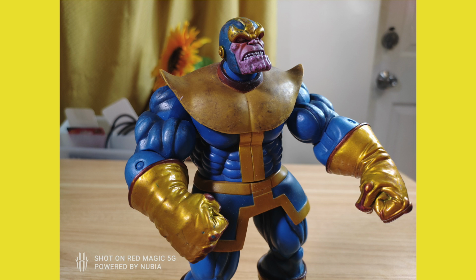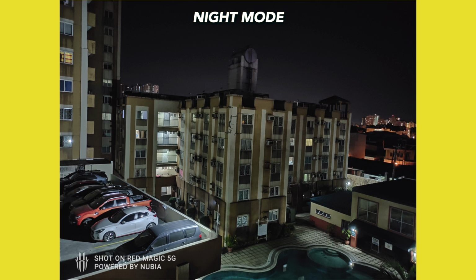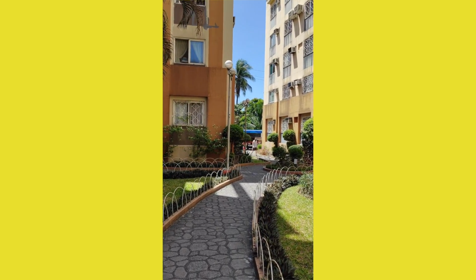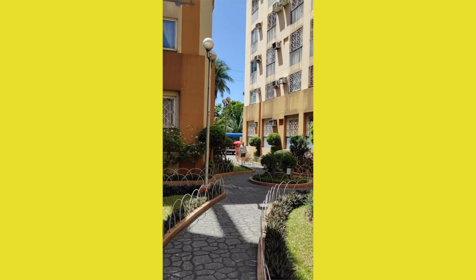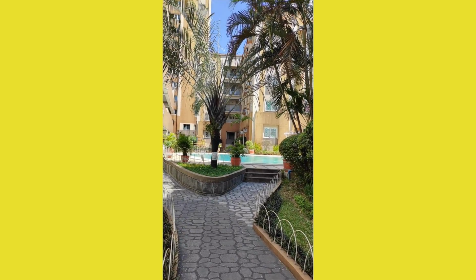And you know what? It's even good in low light. And with the night mode, you can get so much in the dark. With little to no light, it's able to get a lot of detail and it still looks very, very good. In video, it's surprisingly very stable. This, by the way, was taken on the Red Magic 5G handheld. But as you can see, it looks like it was taken on a gimbal. So definitely it's very usable when you're taking videos outside.